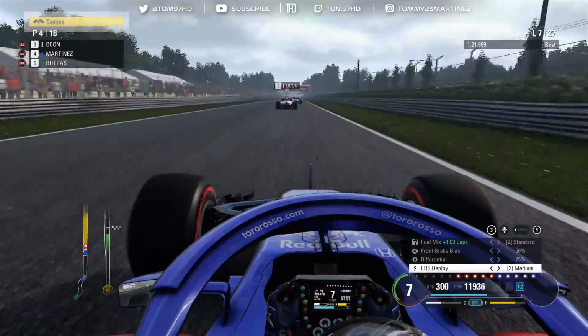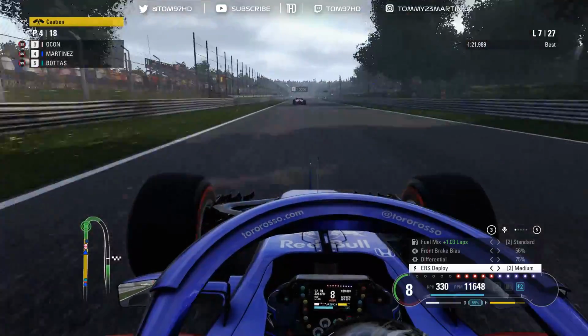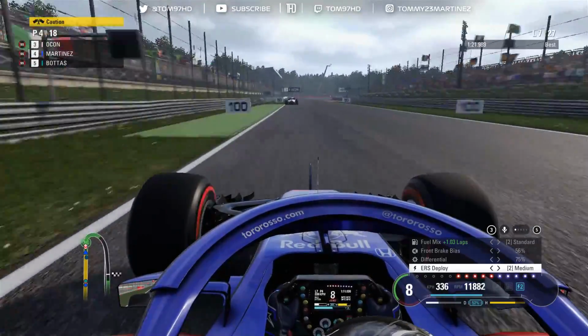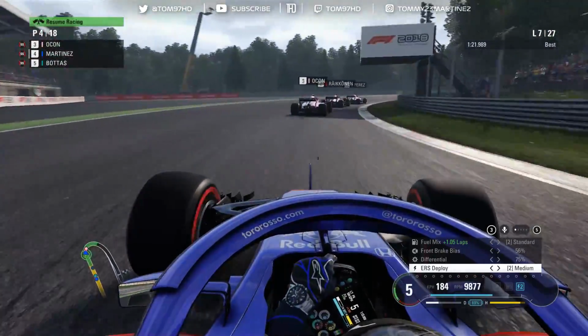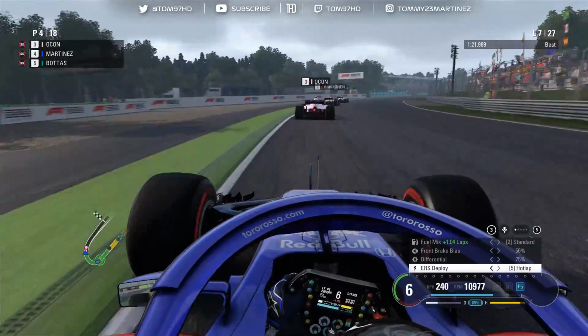Yellow flag here. It's a Red Bull, it seems. I think it might be... Oh, it's Max Verstappen. He's actually pulled over. Okay. I know he got a puncture or something, but he's actually pulled over now. So Verstappen is out of the race. It's not Ricciardo this time.